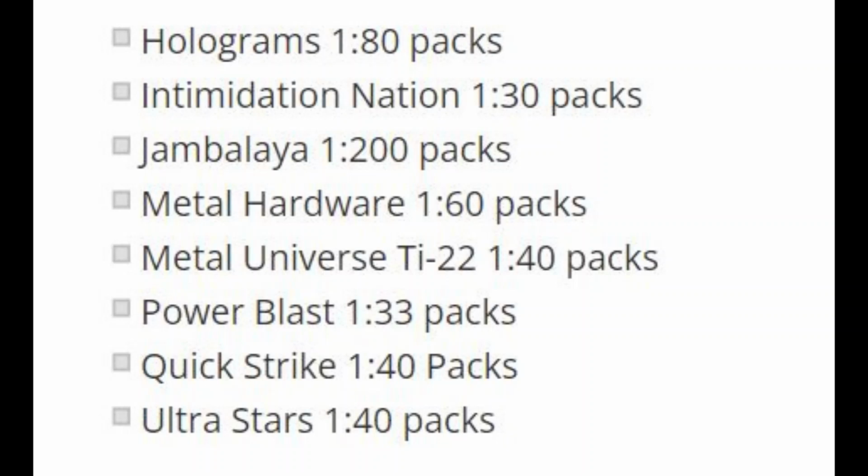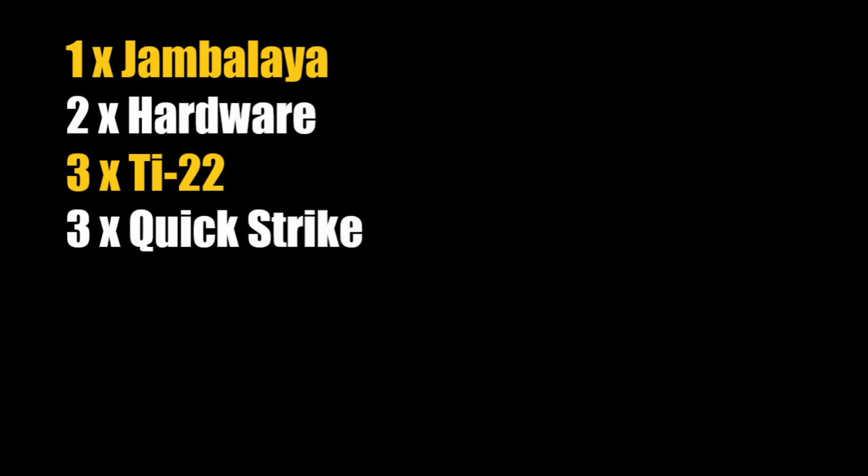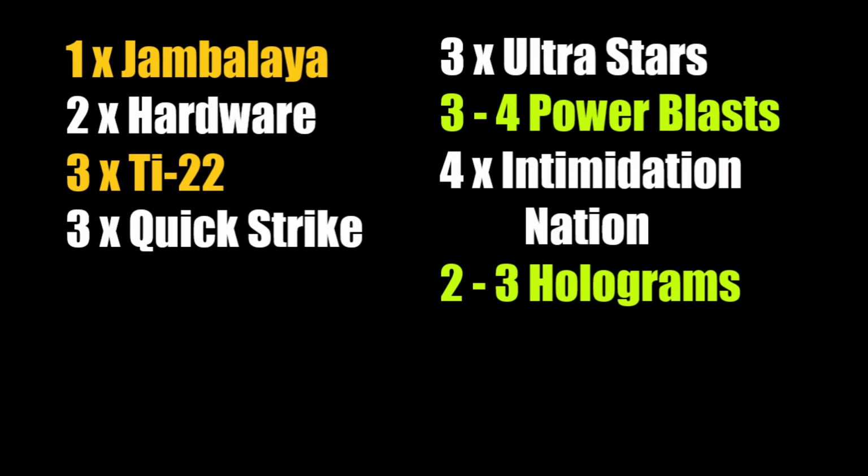Based on the pack odds, you expect to see 1 Jambalaya, 2 Hardware, 3 TI-22, 3 Quick Strikes, 3 Ultra Stars, 3 to 4 Power Blasts, 4 Intimidation Nation, and 2 to 3 holograms. So that works out to about 22 cards and perhaps another 2 to 3 more of something else.